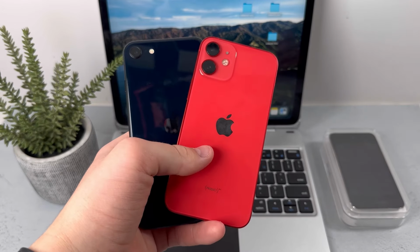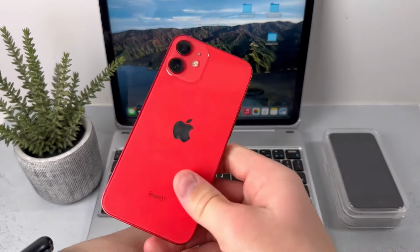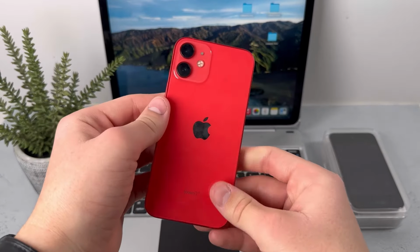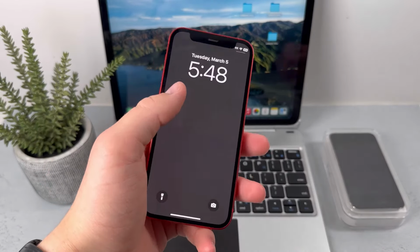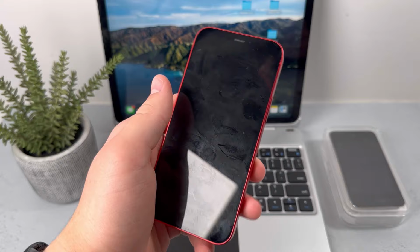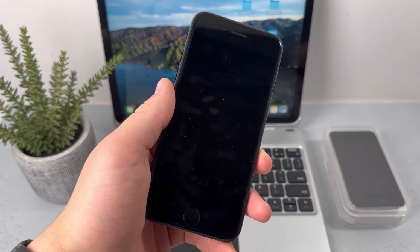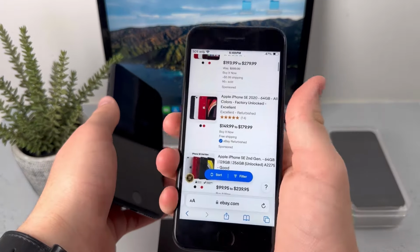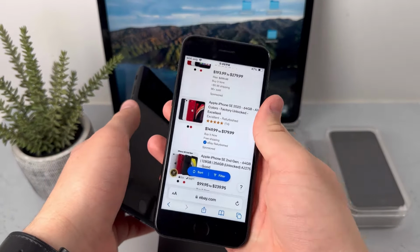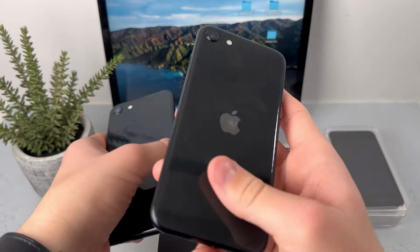But overall, if you're worried about the camera and the battery of your iPhone, I would go for the iPhone 12 mini, because this device can take some really nice photos and videos, and the battery will last a bit longer. But if you care a lot about mobile gaming and you want a really fast iPhone, I would go for the iPhone SE 3 instead. But for the average person, I would go for the iPhone SE 2 because it is really affordable and it won't cost you that much at all. Now that's really all there is to cover for the iPhone SE 2 review.